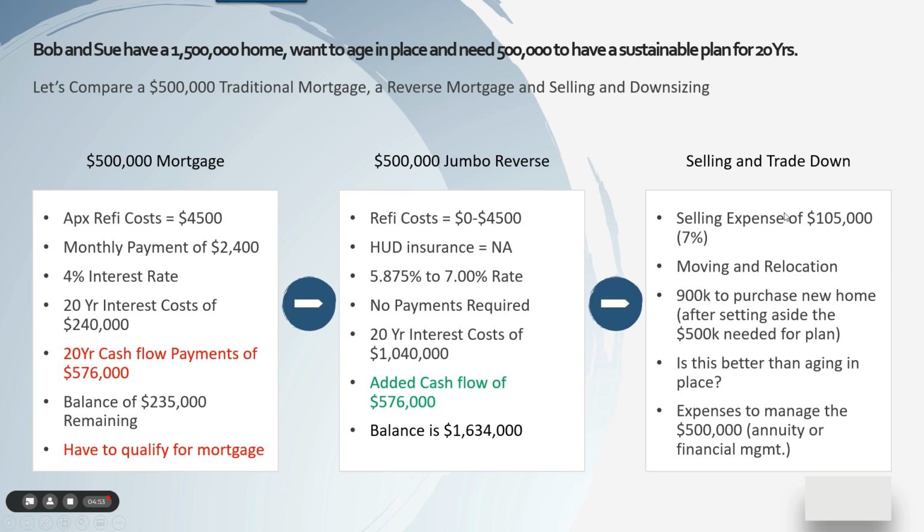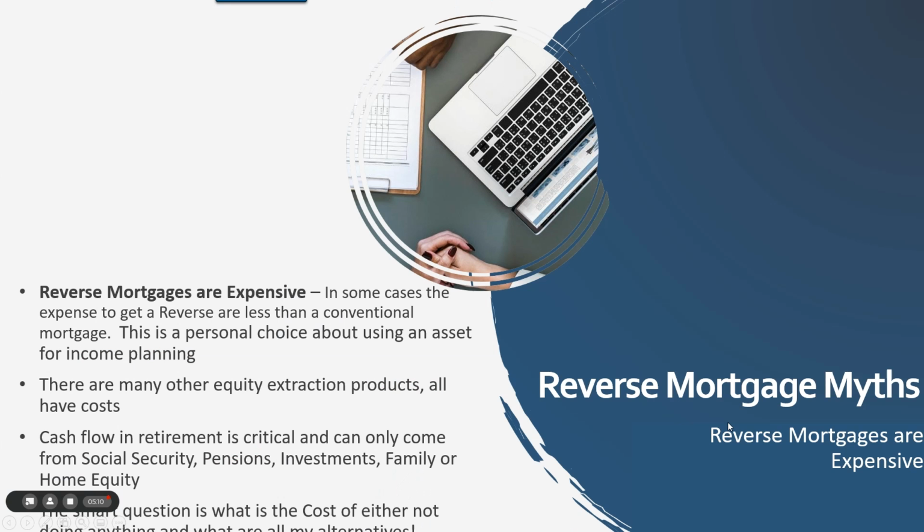Okay, or they could sell and trade down. $105,000 commissions to sell the home, moving, relocating expenses. They've got $900,000 to purchase a new home, $500,000 set aside for their plan. And is that better than aging in place? Could very well be. And then, of course, the expenses to manage that money over time.